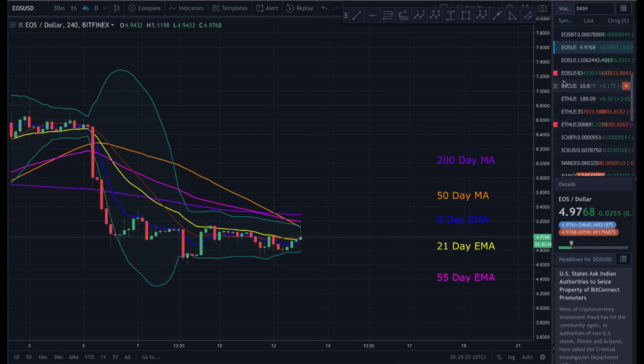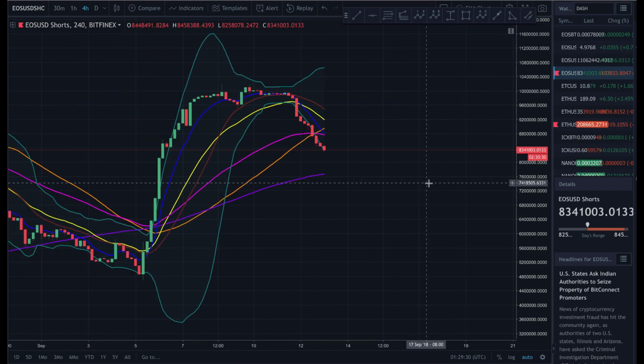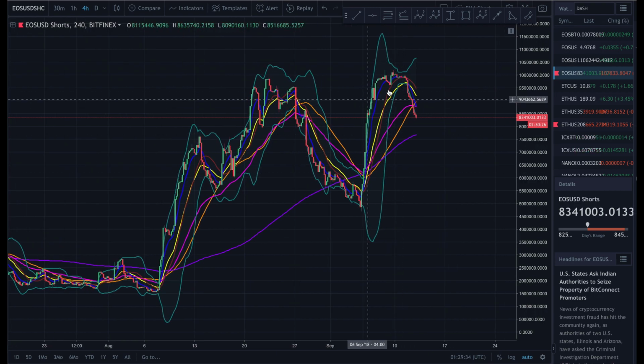If we come over here and we look at short positions, we can see shorts have started to fall off. This is on the 4-hour chart. Shorts have started to fall off over the last 24 hours or so, guys. They are still relatively stacked, don't get me wrong, but they are starting to fall off.